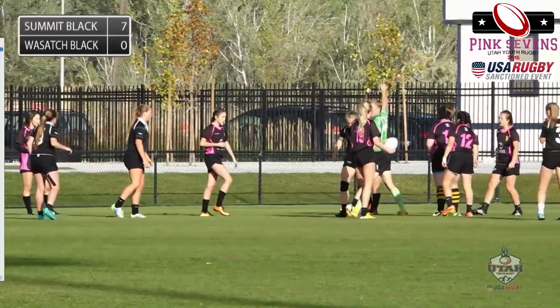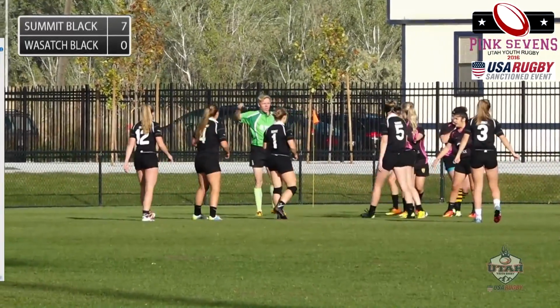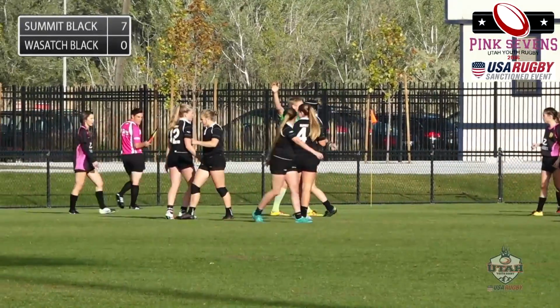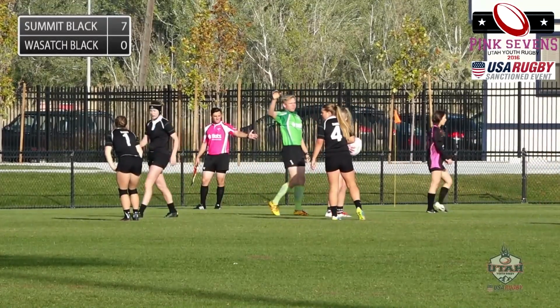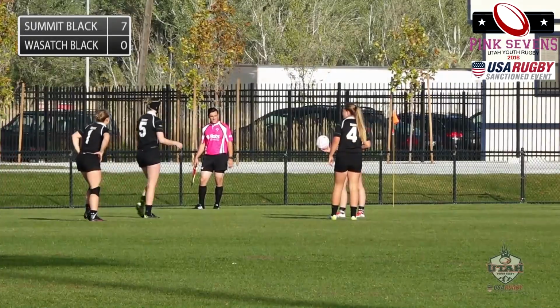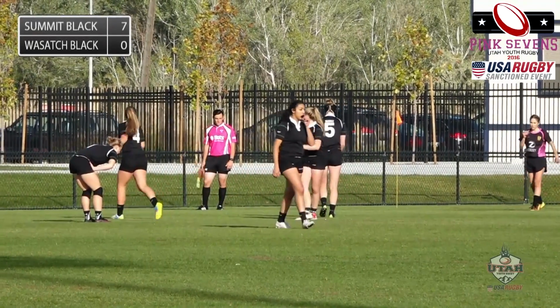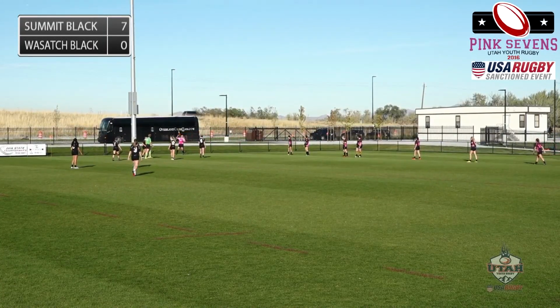Minor obstruction. Might be a little harsh there, but it's a turnover. It'll be a penalty to Summit. Looked a little accidental, might be a little harsh given the penalty, but turnover nonetheless. Yeah, I can see why you said that, because it didn't really obstruct anyone. It's just the mere fact that it went through the mechanics of it. So we'll go for a line out.